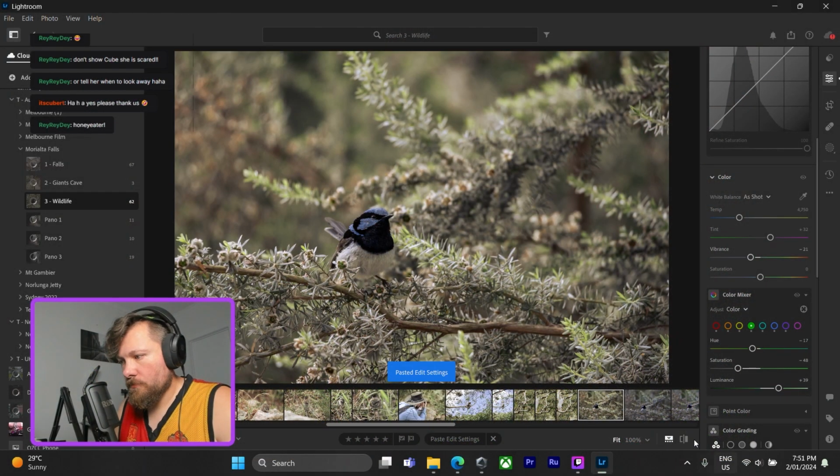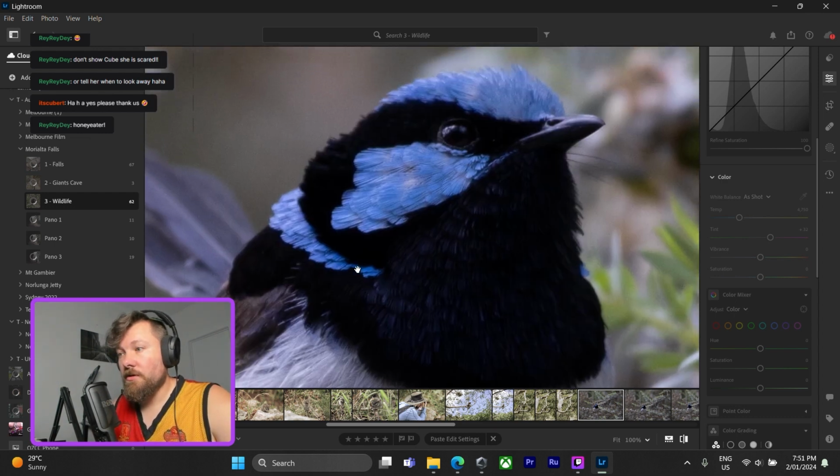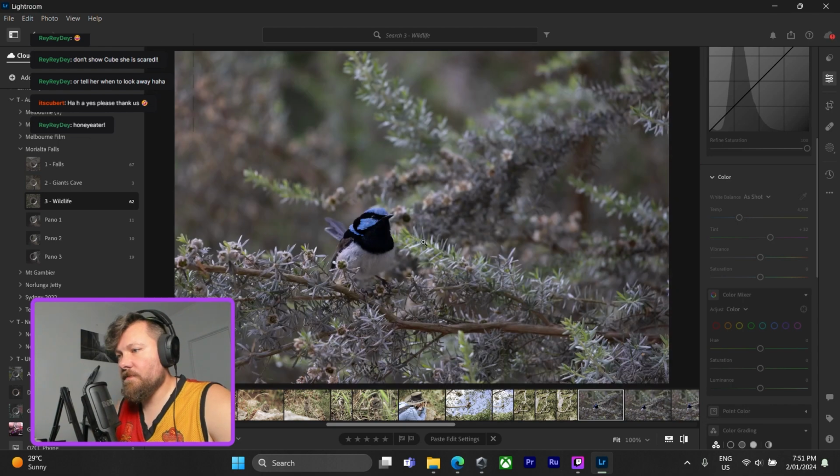All right. This is the Bluebird. He was faster. Willy Wagtail, I believe he was. Good old Willy. So yeah, Willy Wagtail, a little bit of blue on his skull. It's really cool.